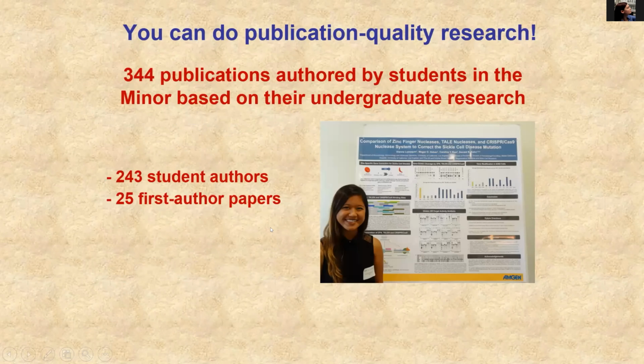I want to point out that spending this much time in your undergraduate career in research can often result in you producing data and results that the lab wants to include in a publication. And many labs, if they include your data in a publication, will make you a co-author on your paper. So we've had, again, these numbers are out of date, over 350 peer-reviewed publications with 1 or more of our students as co-authors on the publication. At least 243 of our students for the minor have been an author on at least 1 paper. And there are 25 papers, again, this number has increased, with 1 of our students as a first author.